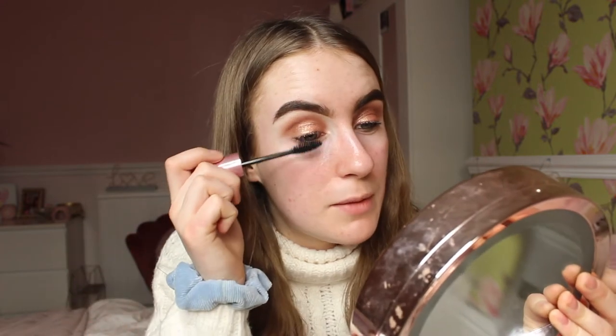So it does smell a bit of paint, mind. It doesn't have the nicest smell in the world, but I don't think mascaras do really. So I'm obviously going to put this on my lashes and hope for the best.